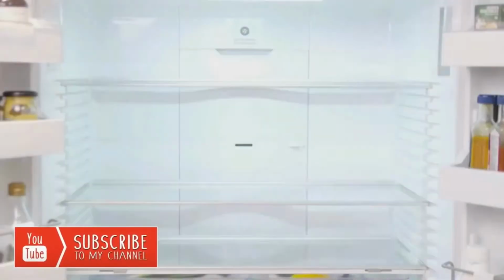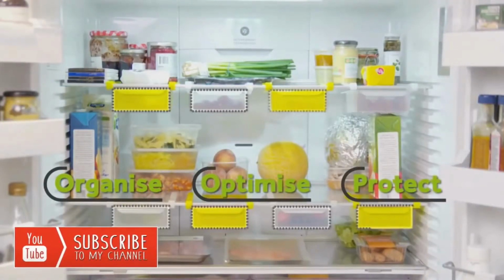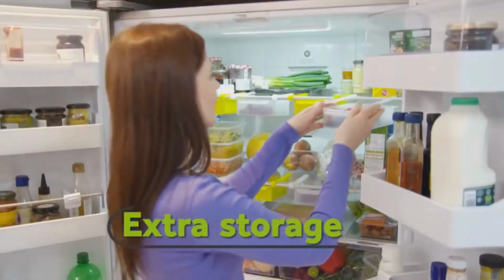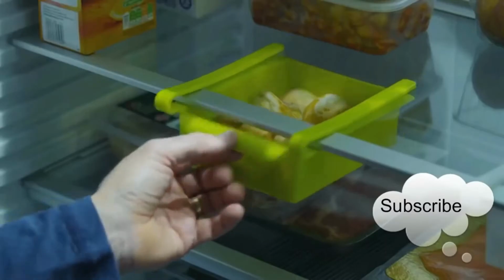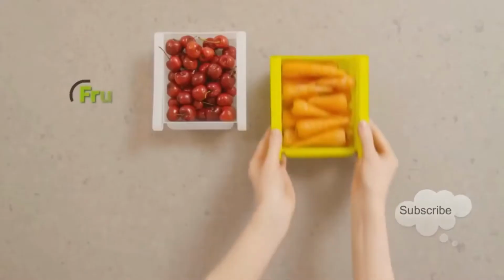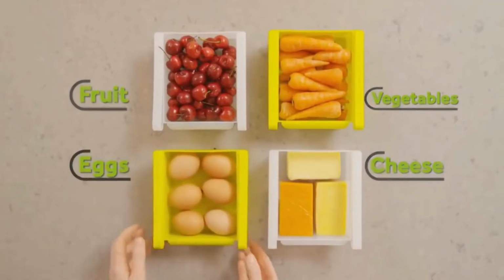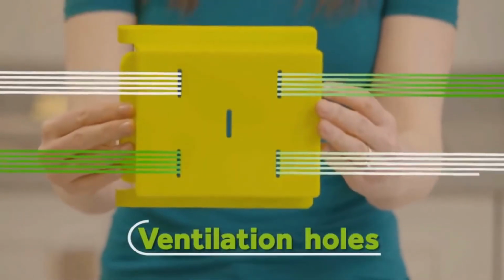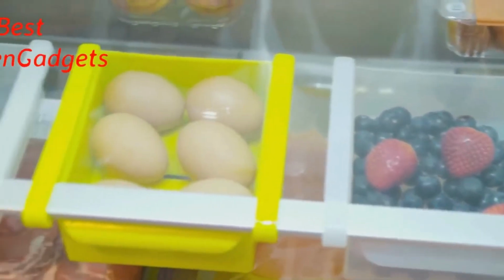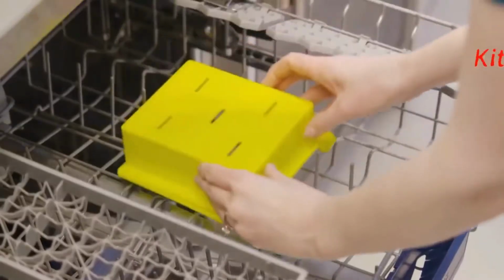They're the quick and easy way to organize and declutter, optimize your space, and protect delicate items. Just slip onto your existing shelf for immediate extra storage, allowing you to access food quickly and easily. Fruit and vegetables, leftover cheeses, or hard-boiled eggs. The possibilities are endless. With built-in ventilation holes, shelf sliders allow air to circulate, preventing condensation and keeping your food fresher for longer. And they're dishwasher safe for an easy clean.